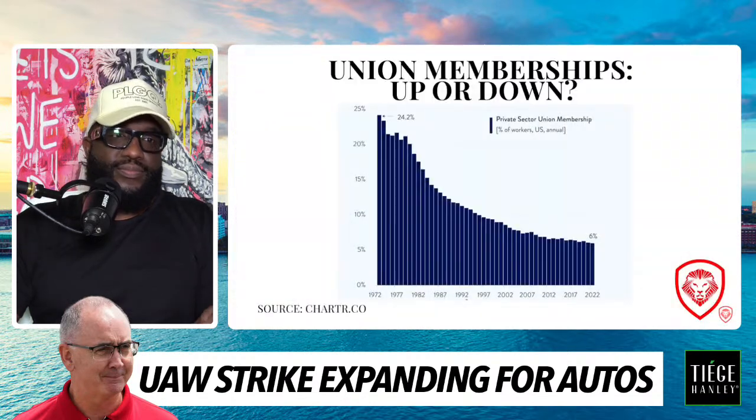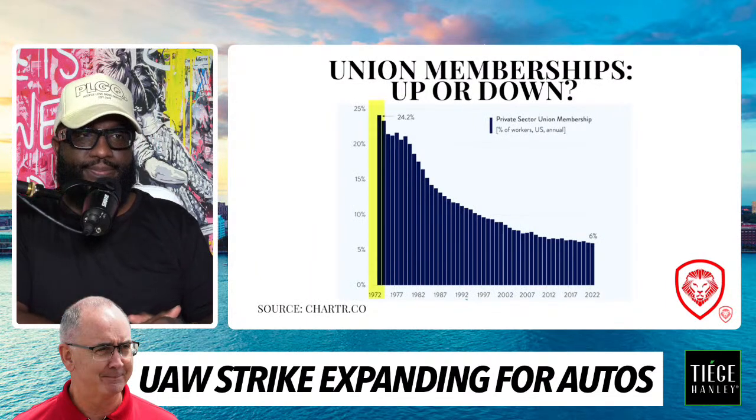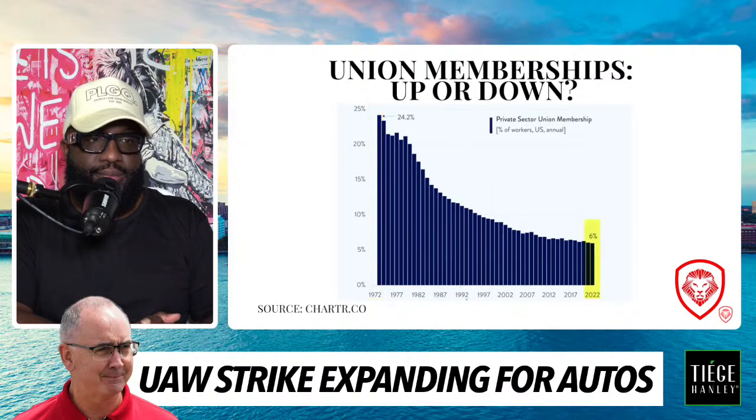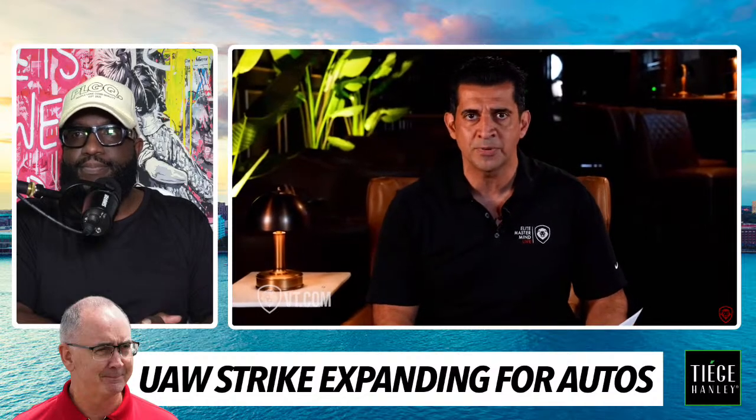Here's what the numbers look like if you look from 1972 till today. In 1972, 24.2% of private sector workers had union memberships. Today, 6%. You know what America's saying? We don't like the union in the private sector. Keep it in the public, but stay away from it in the private sector. And if you like union, go work for the public sector, not the private sector.